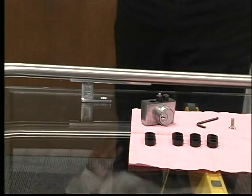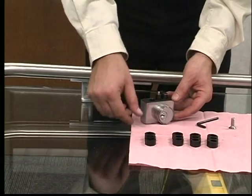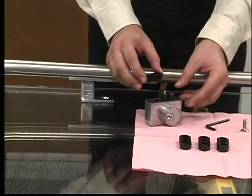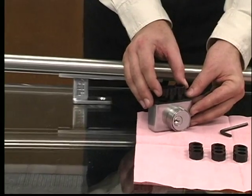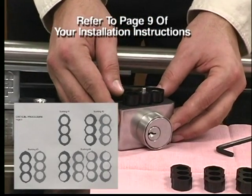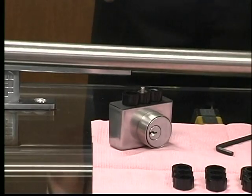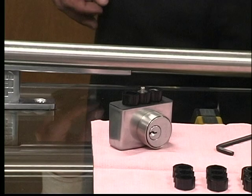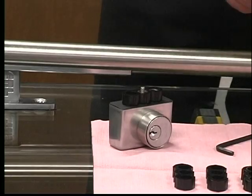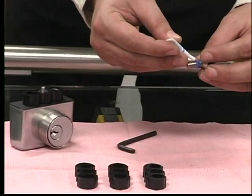Now the next step in our handle procedure is the most critical part of your handle installation. We must make sure that the handle actuator post is lined up correctly. To do this, we want to select the number 1 bushing, and if you refer to your instruction sheet, you'll see these clearly marked, that will align all of the holes in the center of the 3-hole patch cut in the glass. Now we want to make sure that we add our thread lock material to the screw.